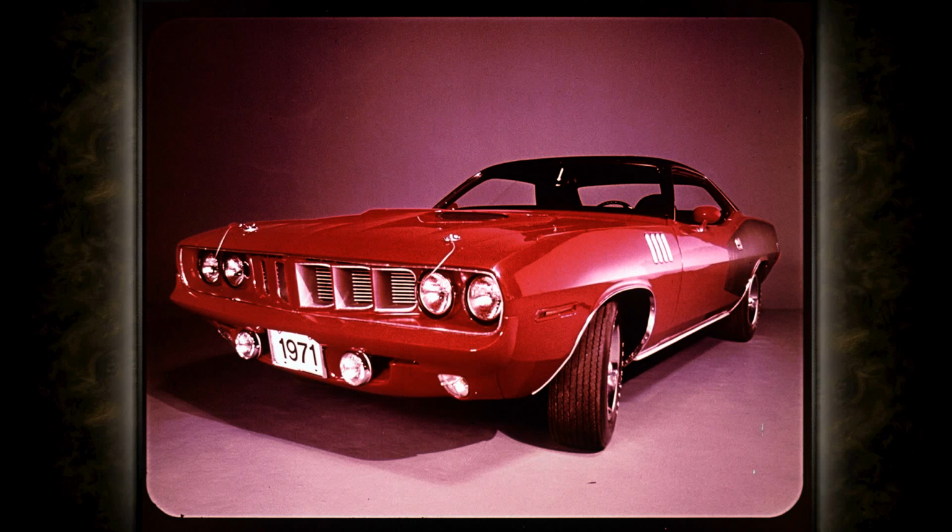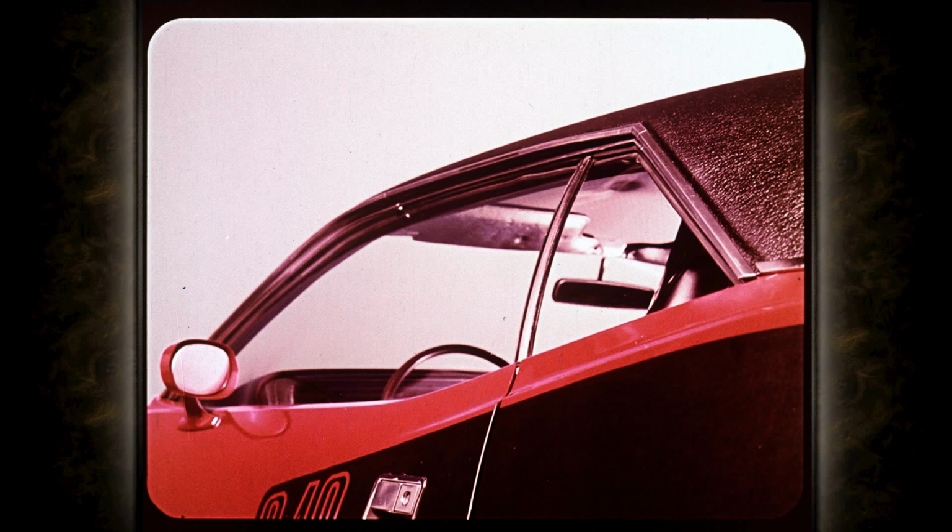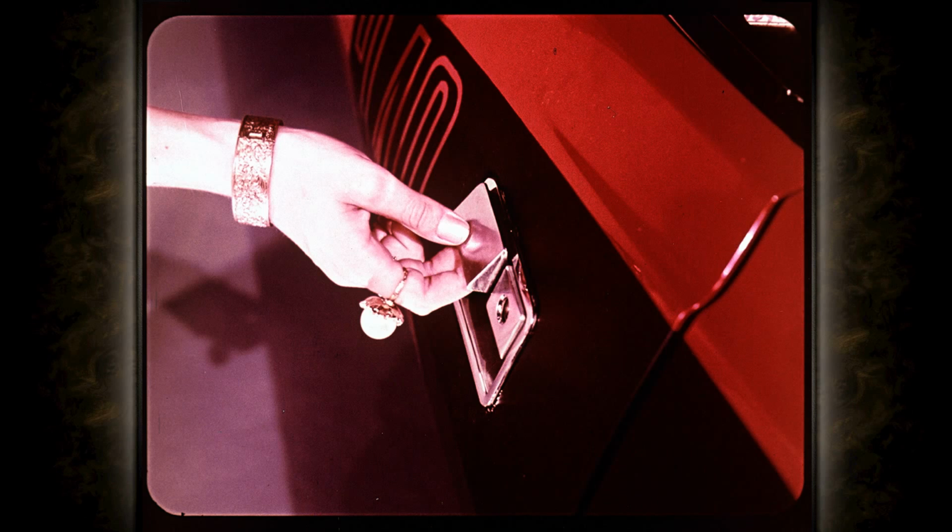First off, you can see there's a new look up front with new dual headlamps and new circular parking lights in the stone shield under the bumper. The new grills are exciting. Cuda here features a colored grill, available in 9 body colors. Very unusual. Ventless side glass is a stylish feature which also affords better visibility for driver and passengers. Door handles are flush with the body, adding to the streamlining and to convenience in opening the wide doors.